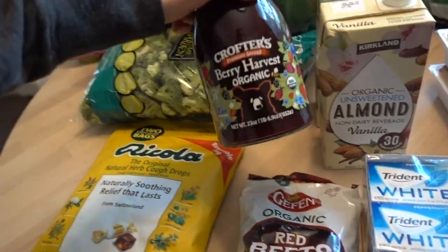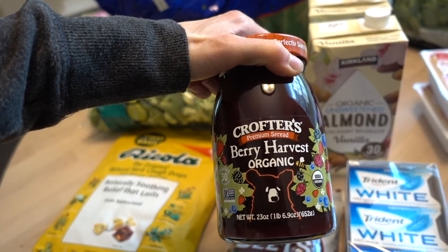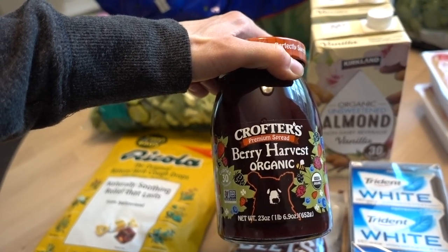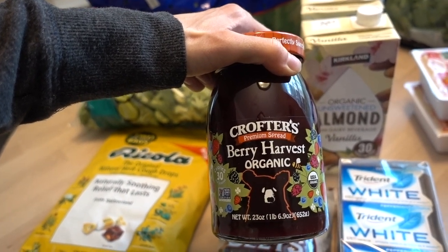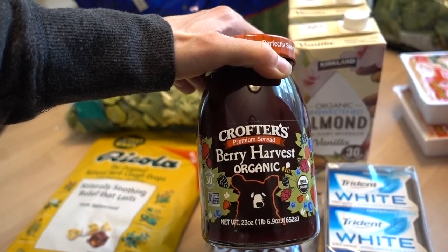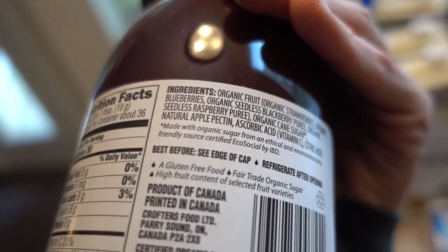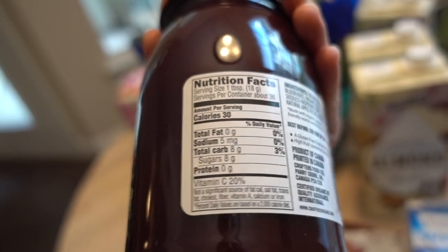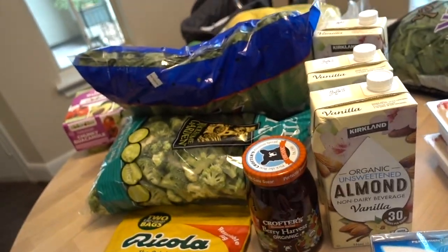So we also got the Crofter's Berry Harvest Organic Jam. This is a 2-pack. I took one and she took one. I've got some fun recipes in mind with this. It looks like a good one. It's just a fruit spread with some sugar, of course, for jammage, but not too offensive in the ingredient profile.